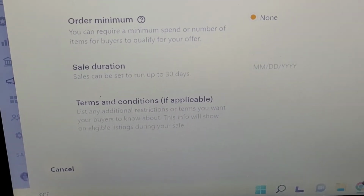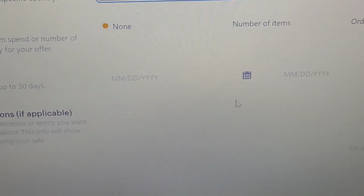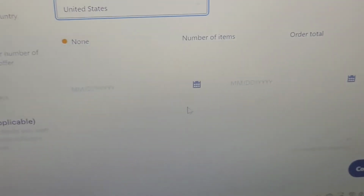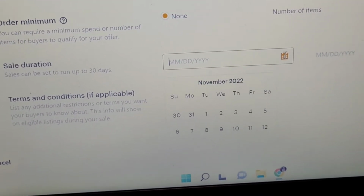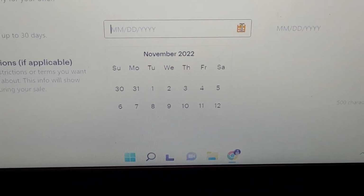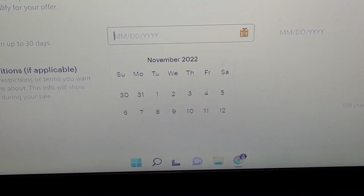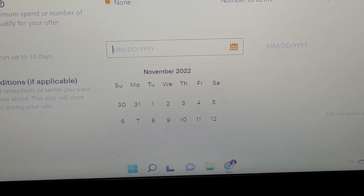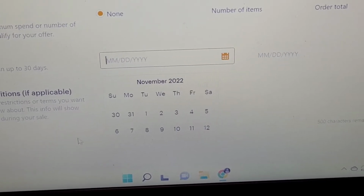Now, the strategy comes in right here, the sale duration, where you pick your start date and your end date. What I want to show you in here, I'm going to try to click on here. Okay, so here's November. The strategy that has been working for me, and should be working for just about anybody who has an Etsy shop, is this: I used to run a sale maybe in the middle of the month for like 4 days.